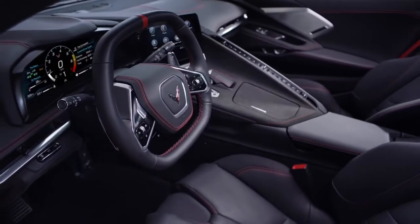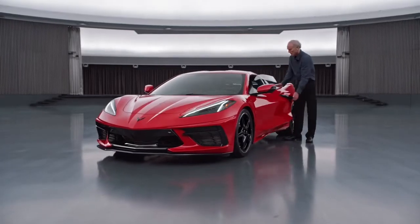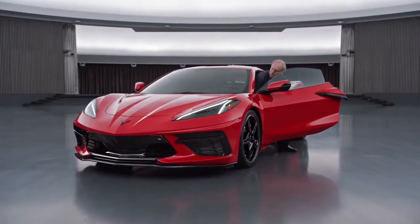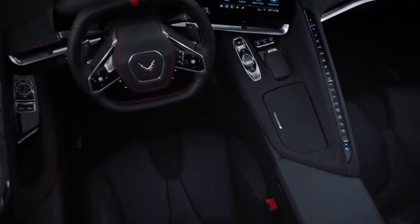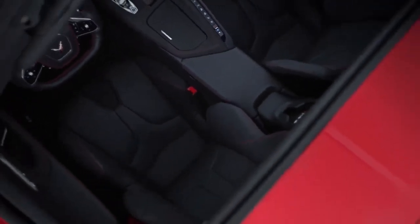These little details are what make it feel special. You know, you want to have the customer open the door and really have something that maybe they weren't expecting. And then you realize this thing can only be a Corvette, but it feels like no Corvette you've ever been in before.